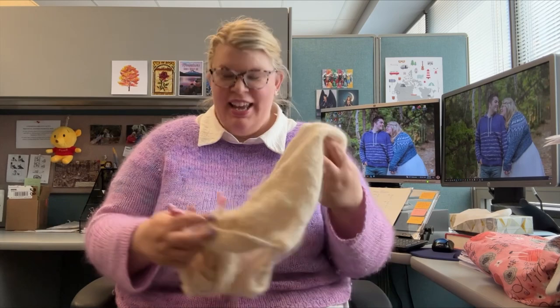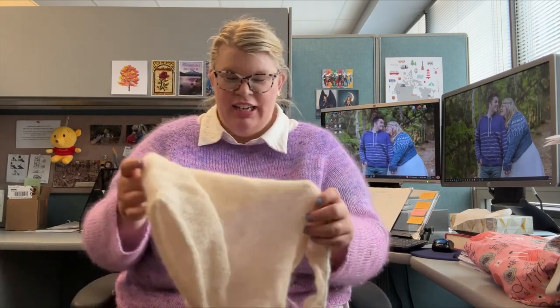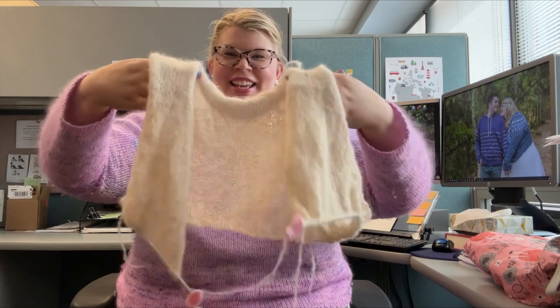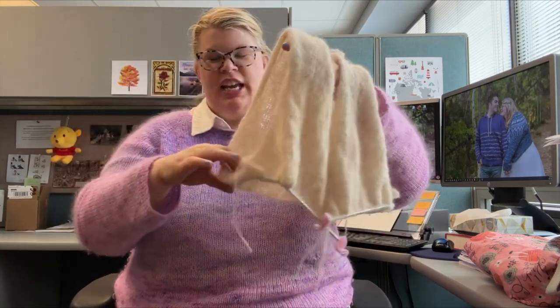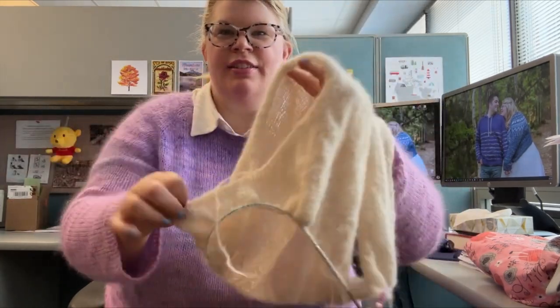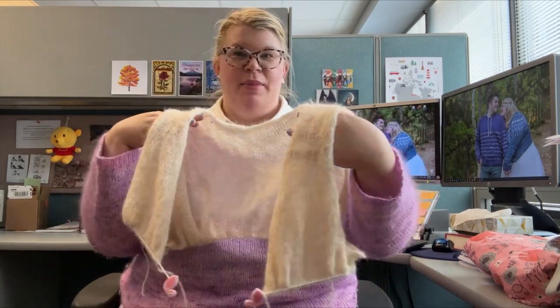So I'm gonna give you a little look-see. Oh, a ball of yarn just fell. It's okay, I'll just pick it up later. But it's actually starting to look like a garment. So here it is. I've only just done about an inch and a half of the underarm section. So really not all that much to show you.